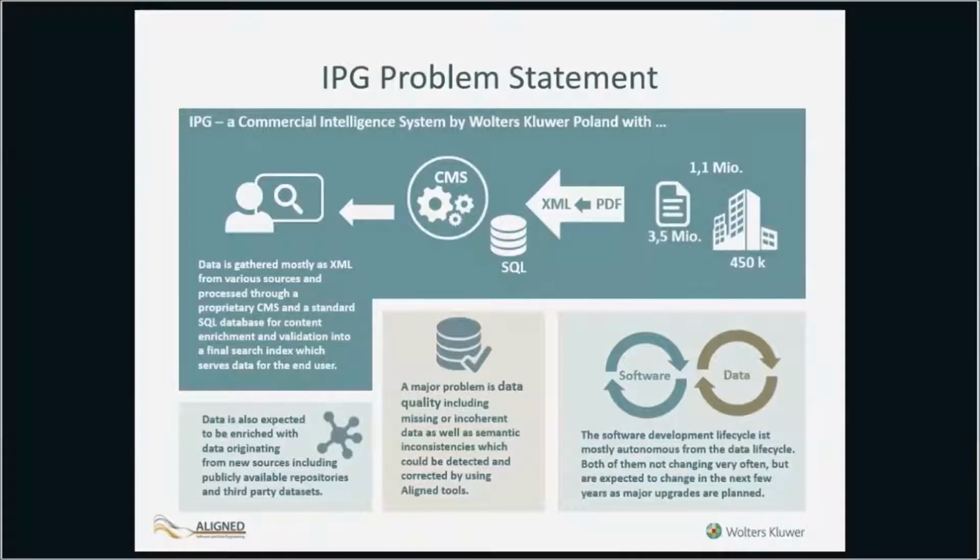On this slide, we present the IPG problem statement mainly around volume and complexity on the one hand and data quality issues on the other hand. IPG is a commercial intelligence system by Wolters Kluwer Poland with the following process. Data is gathered mostly as XML from various sources and processed through a proprietary CMS and a standard SQL database for content enrichment and validation into a final search index which serves data for the end user.